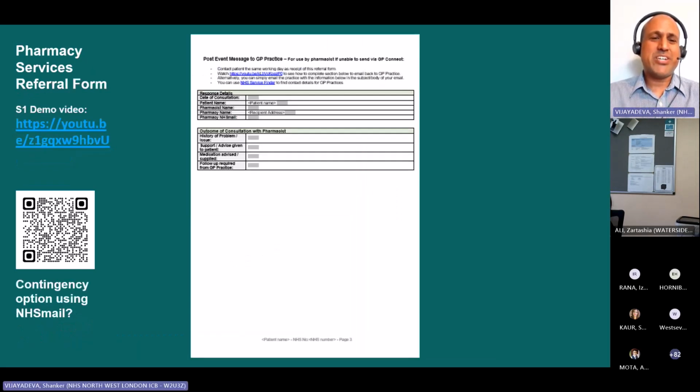The final page is just a contingency page. Occasionally, like a pharmacist might use this. I doubt you'll find any pharmacist using this, but it gives an option if they wanted to complete something like this to send back to the practice after they've seen the patient.